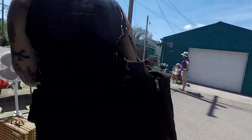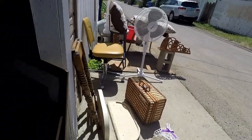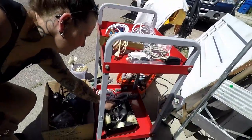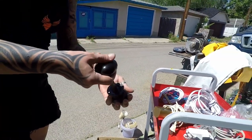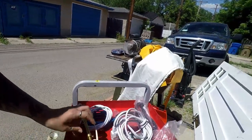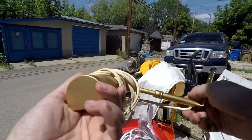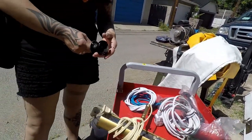Well, that's from a table. Oh, yeah. Is that the top? Nope. Ooh, look at that. Black porcelain, probably. Oh, and this is over a light. Yeah. I like those. I guess it depends on price. I don't know.